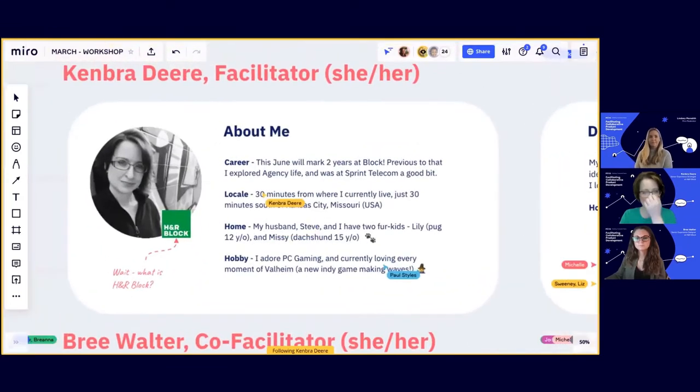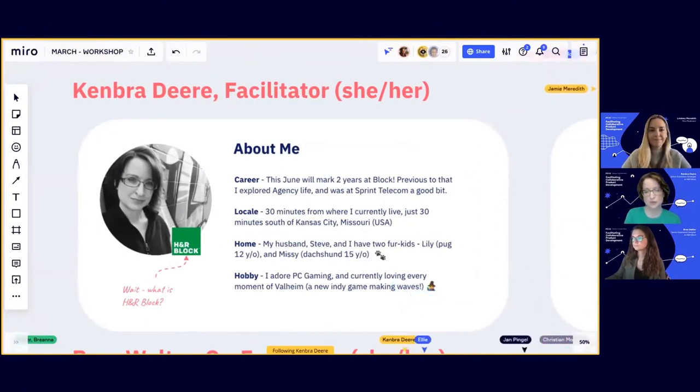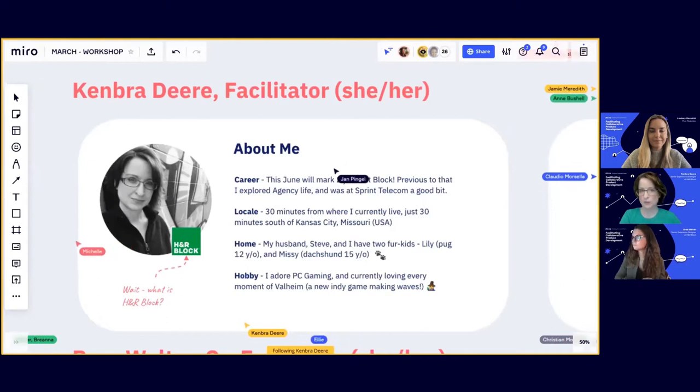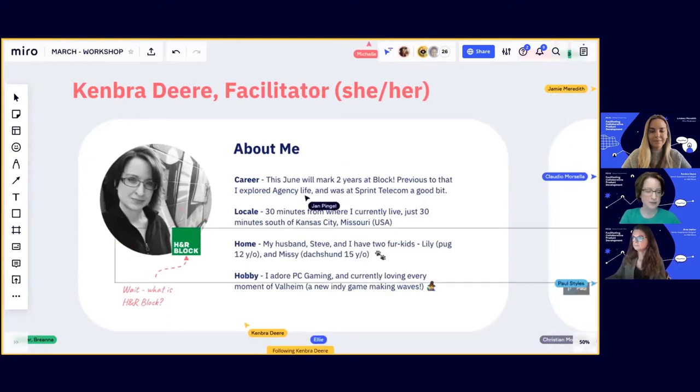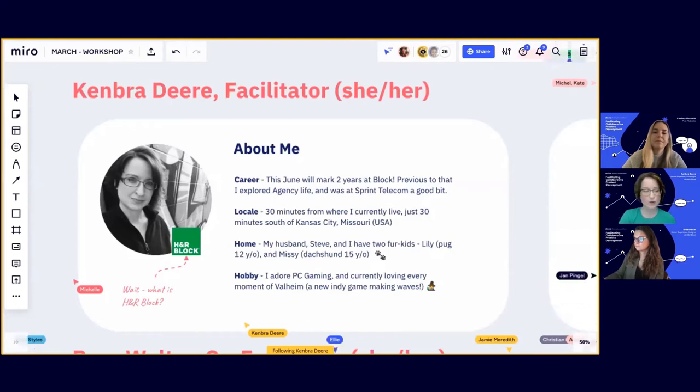So when we're talking about myself, I've been at H&R Block almost 2 years now. A number of folks may not know what H&R Block is. We provide products and services to aid our customers with not only tax prep, but also small business consulting, payroll, bookkeeping, et cetera. Since being founded by two brothers back in 1955, Henry and Richard Block, we've grown to over 10,000 employees, and we have roughly 12,000-ish tax offices across the US and the world. We're headquartered in Kansas City, and that is where Bree and I are right now.